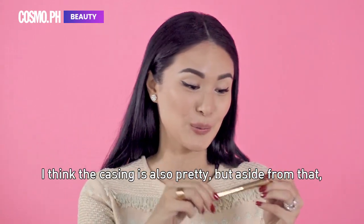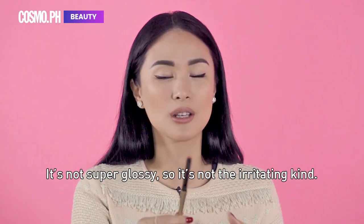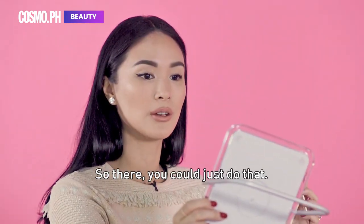Okay, so I love also this Hourglass. I think the casing is also pretty, but aside from that, it's not really matte, but it really stays on your lips. It's not super glossy, so it's not the irritating kind. So I'll use this as my base. So there, you could just do that.